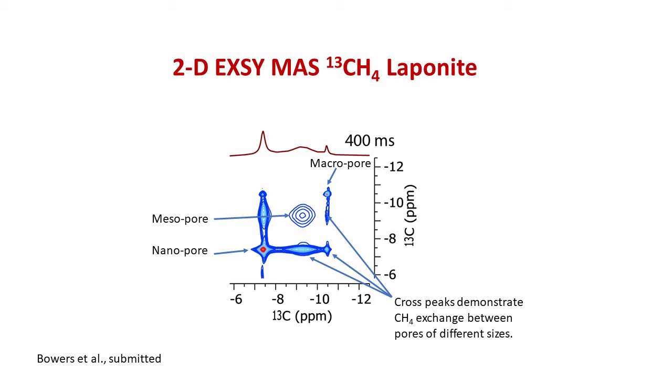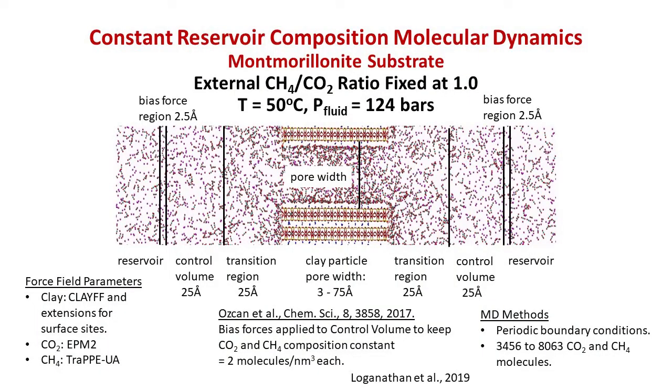And it turns out that for this sample, it's of the order of 1/4 of a second, which is a pretty long time for a chemical process. But I don't know any other method that would give you that kind of information. This is really quite extraordinary. Okay, so how do we do these calculations?